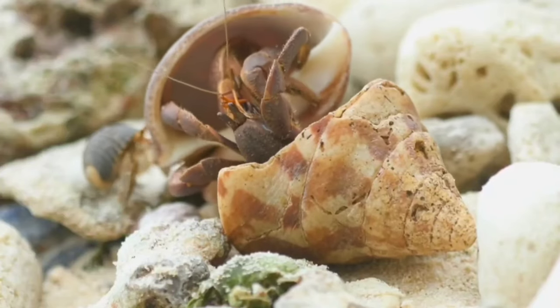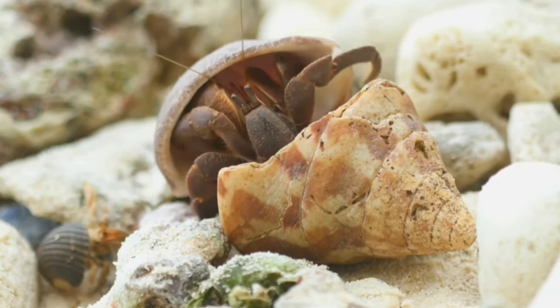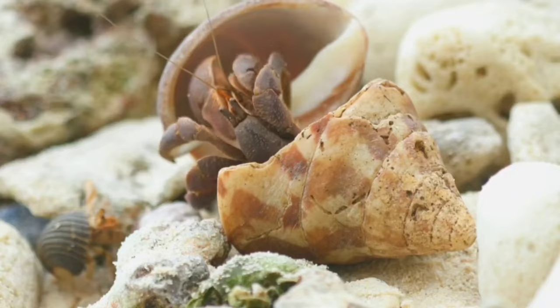This shell has a vital role, namely protecting the abdomen, stomach, and keeping their body moist. The perfect shell for a hermit crab is one that keeps it safe from predators.